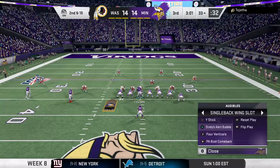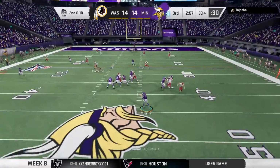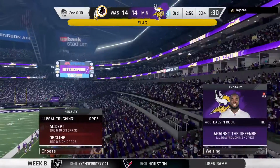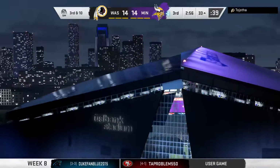So now 2nd and 10 after the incompletion on 1st down. Play action now, Cousins. And he is out of bounds inside the 30. Switch. So this will be accepted as it moves the offense backwards.